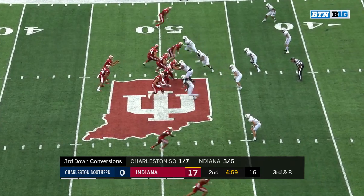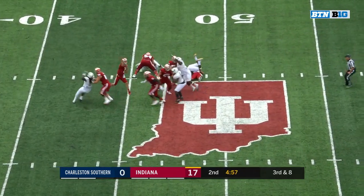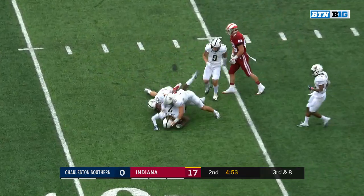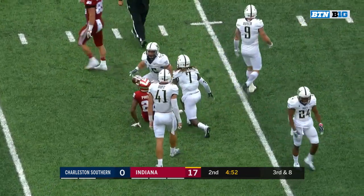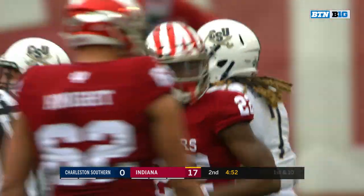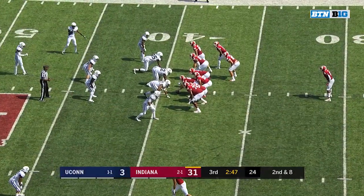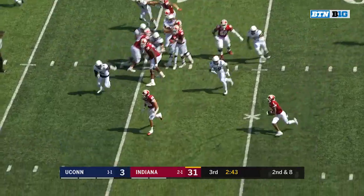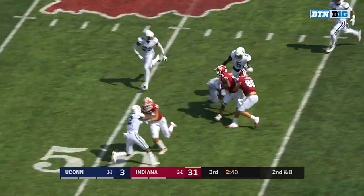Yeah, third and long has been an issue for the Hoosiers this year as Ramsey drops back under pressure. Pass is complete. And it's Whop Philyor. Philyor has the catch and a first down. Past the third level. He's looked better than previous games. He's had more of an opportunity as well. The end around to Philyor.